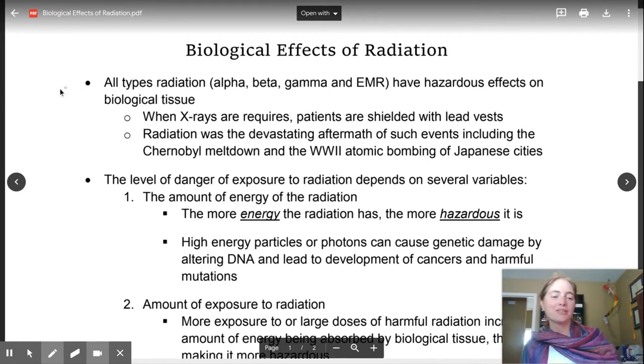So this video is pretty quick. We're going to talk about the biological effects of radiation. So, problems if you experience exposure to a bunch of gamma radiation or beta radiation or what have you. All right, so ladies and gentlemen, all types of radiation are hazardous and do have effects on biological tissue.